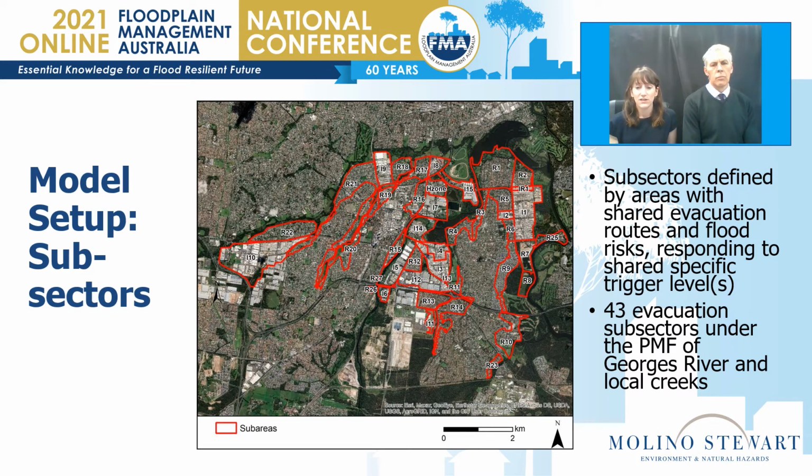So we found 43 evacuation subsectors in the study area, which is underneath the PMF of the Georges River and neighboring creeks. And we defined subsectors by finding areas that would have to take shared evacuation routes and also have shared flood risks. So they will have to respond to the same specific trigger levels. So each subsector was assigned trigger levels which defined when they will have to leave and when the vehicles within that subsector will leave the respective buildings and head on to the evacuation routes.